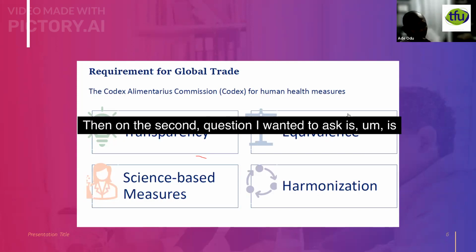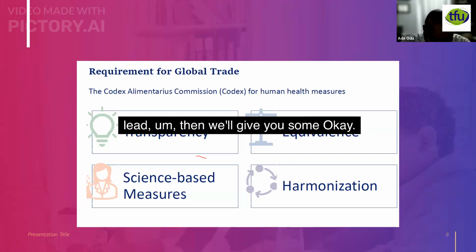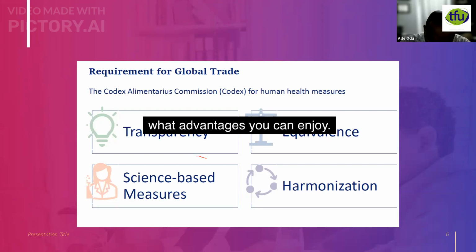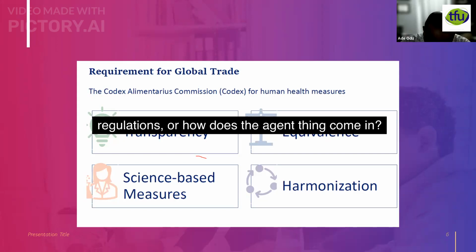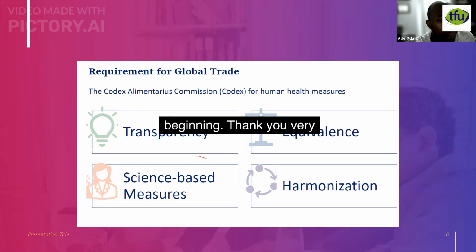That's one. Then the second question I wanted to ask is the use of agents. I wanted to understand very clearly what leverage, what advantages you can enjoy. Is it that there's going to be some sort of waivers in regulations, or how does the agent thing come in? So thank you. Back to you, Dr. Odugbemi. Thank you very kindly.